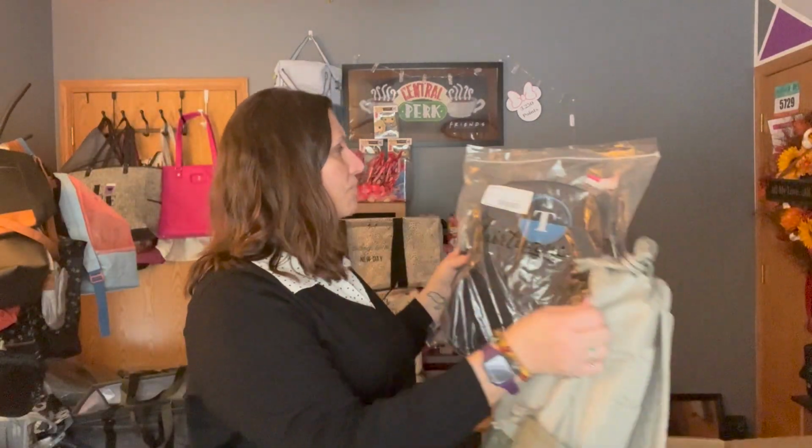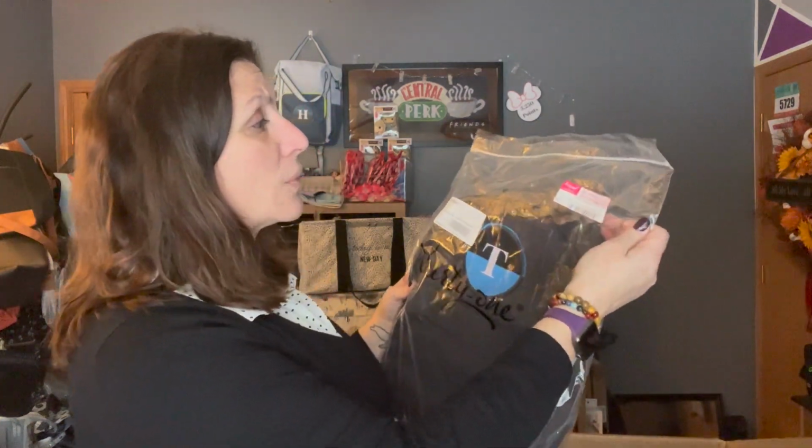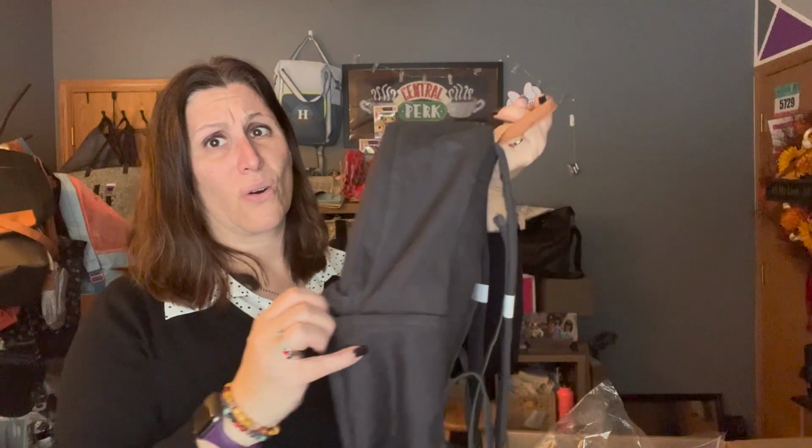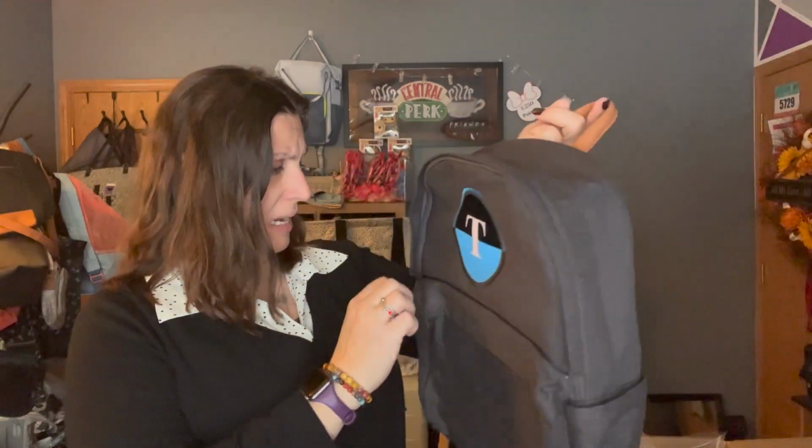But then this is our relaxed backpack that is new in the spring collection. Different texture, I like it. I like a more canvas-ish texture. Straps are still really padded, just like on the commuter backpack. I like the size already.